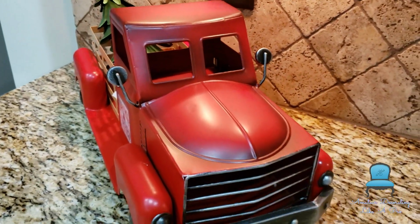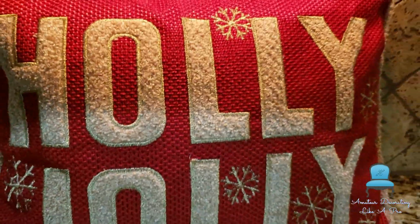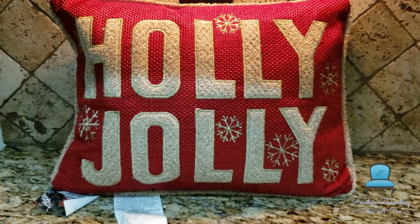In addition to the ornaments that I found on our Christmas tree in the living room, those big glass ones, I shared those with you earlier. This Holly Jolly pillow, that's Home Goods. And they had it last year, they have it this year.